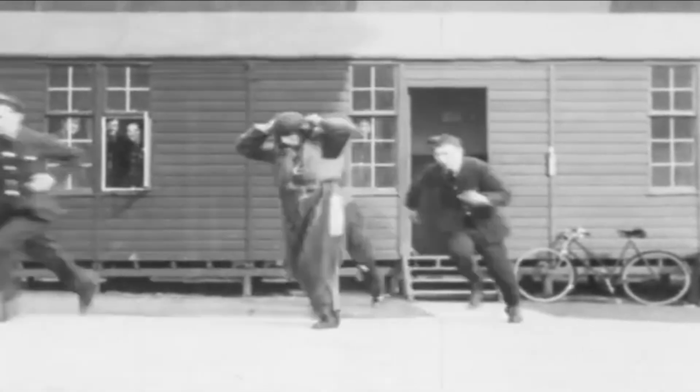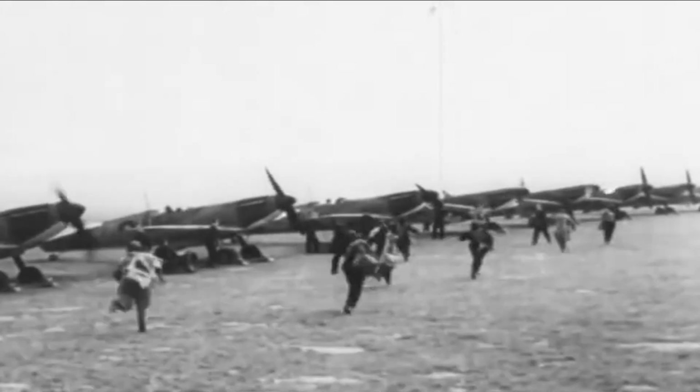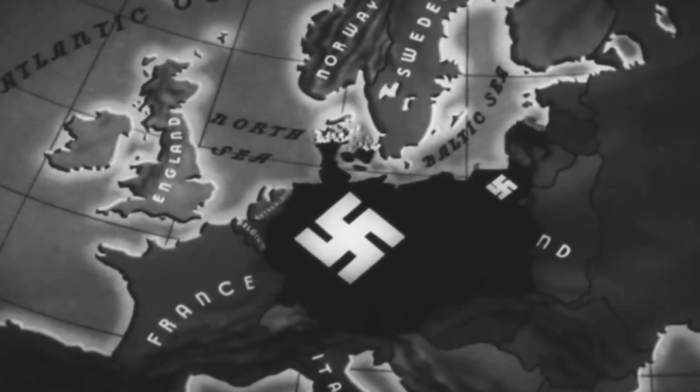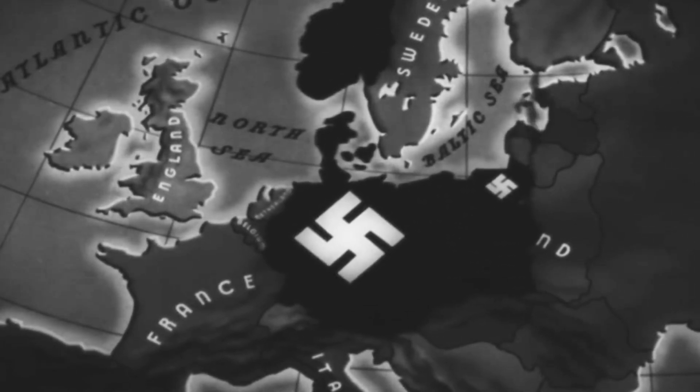Still, had the Royal Air Force not modernized its fleet before the summer of 1940, Britain would have certainly fallen to the hands of the Nazis, just as Poland, France, and most of continental Europe did.